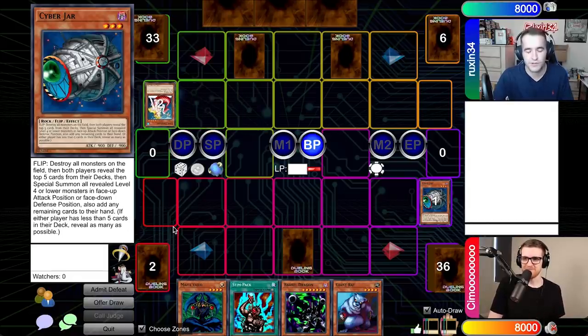So I guess, what, do we just mill these? Yeah, so I usually just mill the five, and then anything that can't be summoned goes to hand.